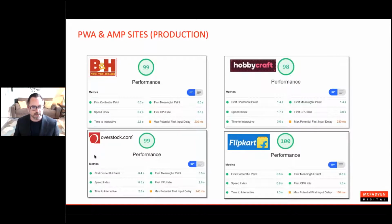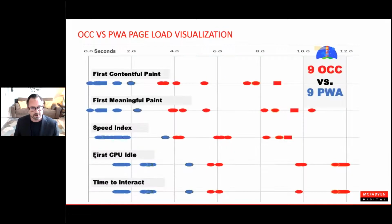So that score of 99, 98, 99, 100, they're not worried about all of those things that you have to worry about, losing stats and losing conversion and whatnot. They just don't have to worry about that. It's already handled, and they're guaranteed to be best in class.